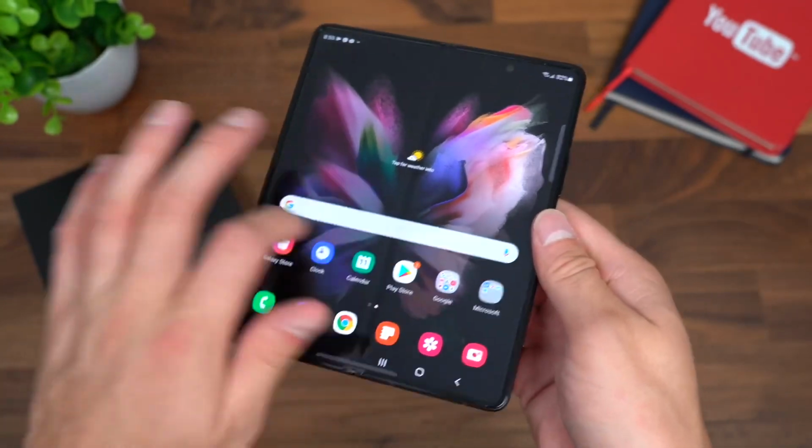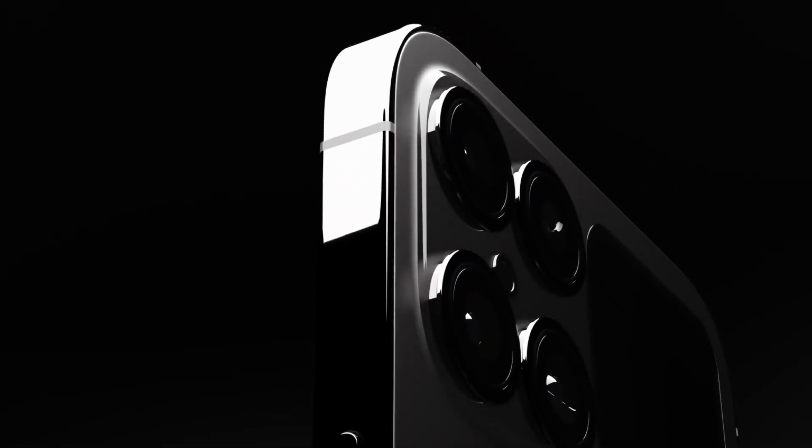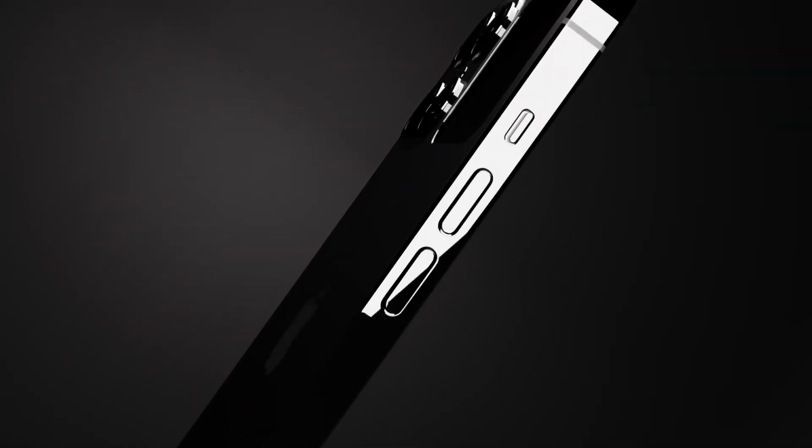Okay, now let's talk about the iPhone 13 a little bit. So the iPhone 13 series is going to have a similar design to the iPhone 12, but a much smaller notch, enhanced cameras, a better refresh rate, and a similar price point to the iPhone 12, which brings me to the point of, do you want to spend $1,800 or do you want to spend $800 or $900?